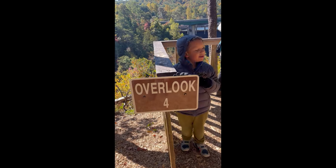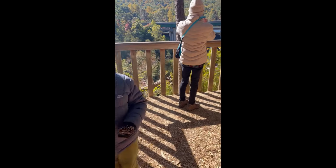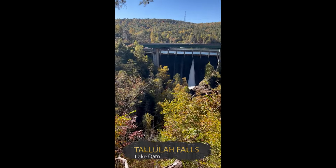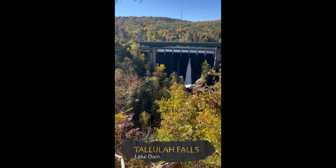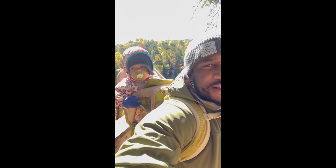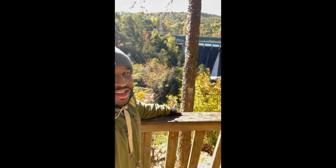All right, here we are at overlook 4 of the Tallulah River Gorge. Here is the dam here. Absolutely amazing scenes. What do you think, Mia? Absolute beautiful scenes.